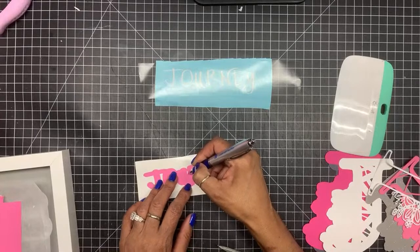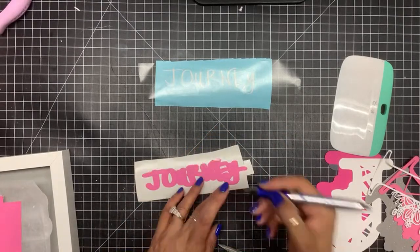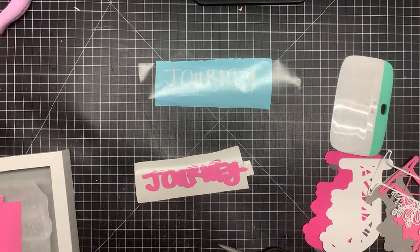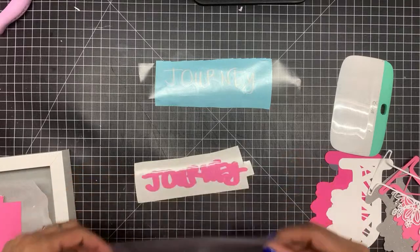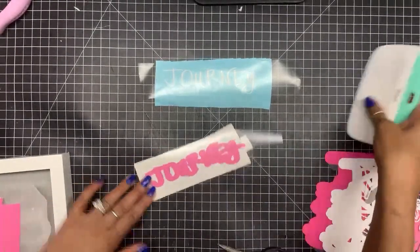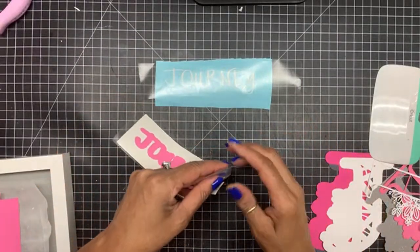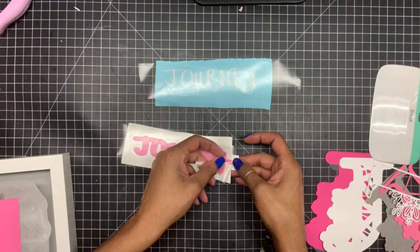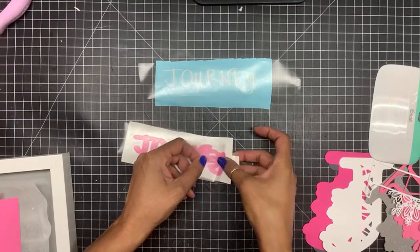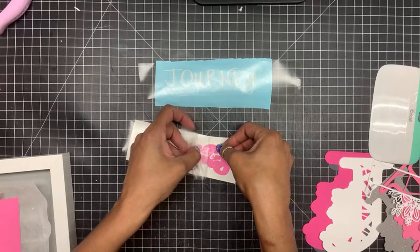Okay, then we got this part right here. And then the O. And that looks like it's all weeded out. So now I'm just gonna put this around there. And I'm gonna varnish it. Oh, I wasn't supposed to do that. I'm going ahead of myself. Darn it.